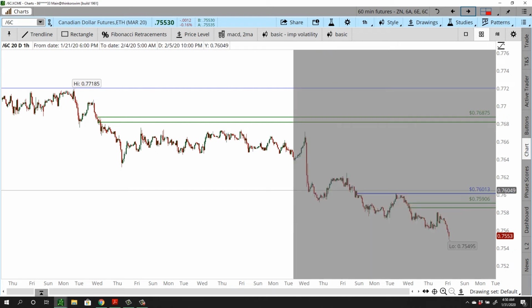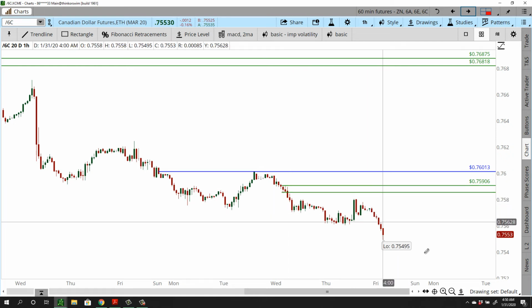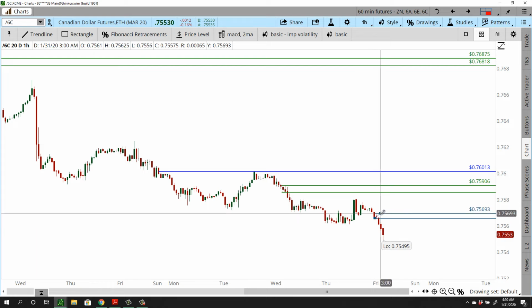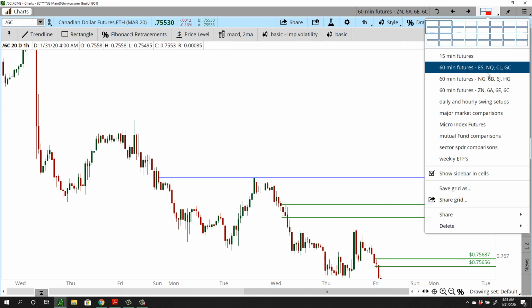And then the Canadian dollar, big sell-off in the overnight as it almost came back up to the level, was unable to get filled. And so now I'm going to take a look at this little level right here, which is 75,687 by 75,656. Tiny little level wrapped around that doji formed right there, right around the European market open.